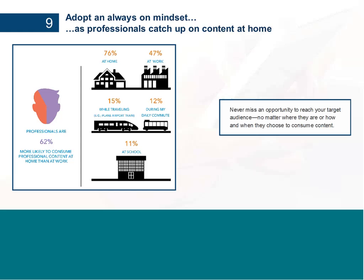Even though the volume of traffic to the site might dip a little bit over the weekend, the engagement rates do tend to go up. So make sure that your campaigns are always on and that you're not missing an opportunity to engage people when they come to LinkedIn.